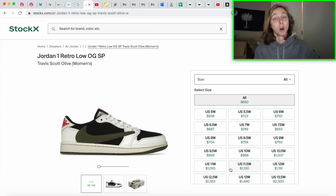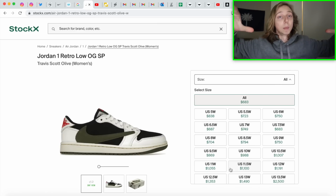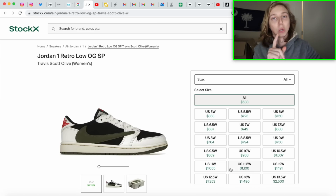On the Travis website and Snkrs combined, this one will probably have a couple million combined across the Travis website and Snkrs once they load up there. Because we should be seeing some stuff very, very soon on the Travis website, things like that. So do not miss out.